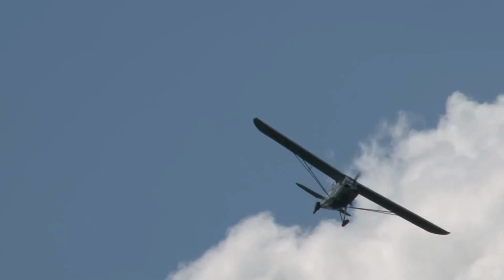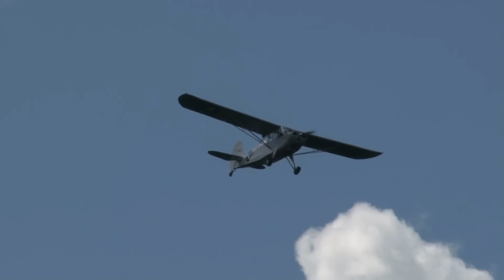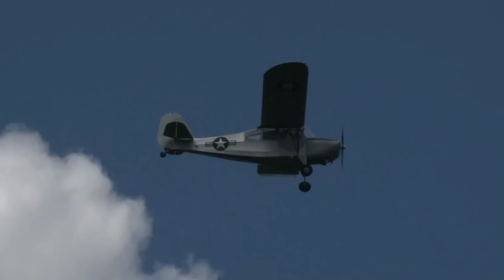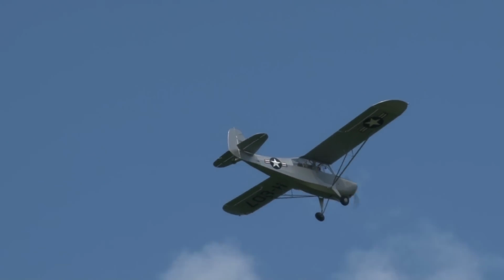Coming around from the left, here's Rich Wallen and an Aeronca L-16A. This aircraft was manufactured August the 5th of 1947.